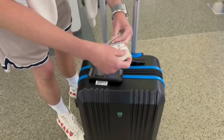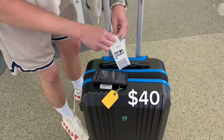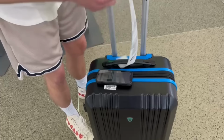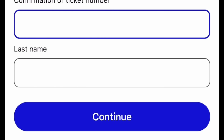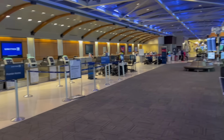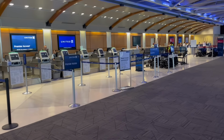If you do want to check a bag with United, it's $40. We'll talk later in this video about how much it costs in American. The check-in process was very easy, and if you aren't checking a bag, then you can do pretty much everything on the app. You can always use the kiosks at the front when you get to the airport if you can't use the app. Now, I'm flying from Greensboro, North Carolina to Denver, and then Denver to Las Vegas.